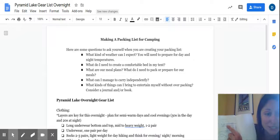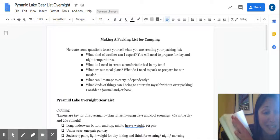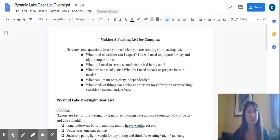So everything from passports because I was traveling internationally, to Secret Santa presents because I was traveling with friends over the Christmas holiday, to towels, socks, toothbrush. I had everything on here that I knew I would need while I was in Colombia. So I just wanted to point that out because it's important that you keep in mind that this is a skill that if you practice it now, you'll get better at it later and you'll be more prepared when you're planning trips.